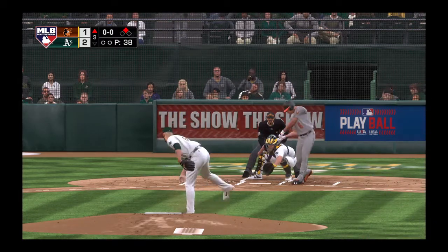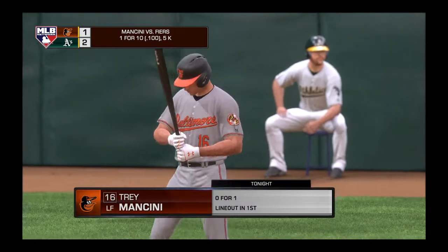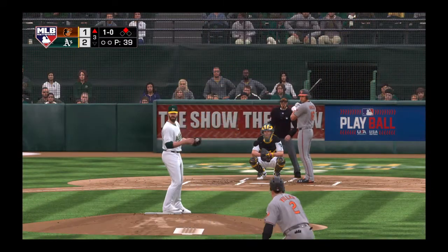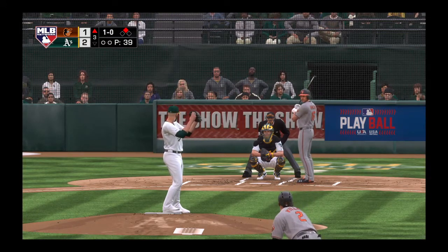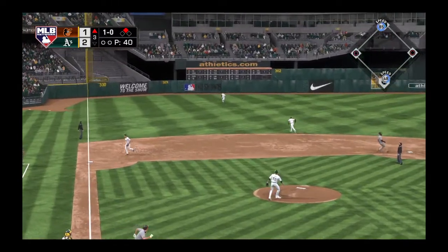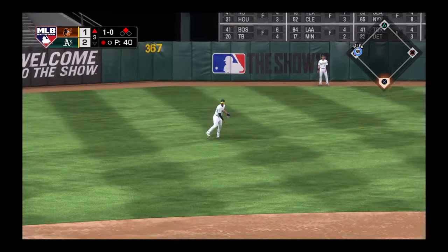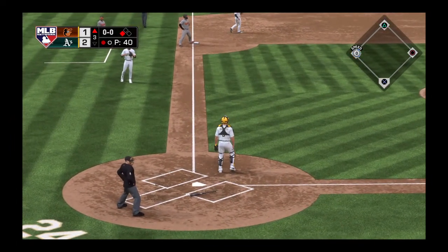Into the box now, Trey Mancini, as he'll look at a breaking ball that misses for ball 1. 0 for 1 here in the early going. The 1-0. There's a swing, and he sends a ball high in the air into left field. Grossman is going to get back, and he'll put this one away on the warning track for the first out. And he'll make it up to third safely here with one away.